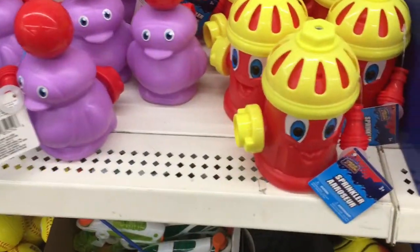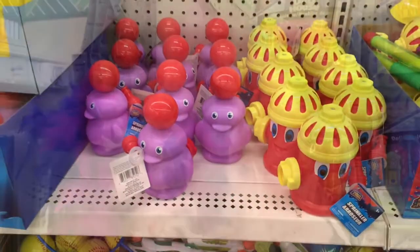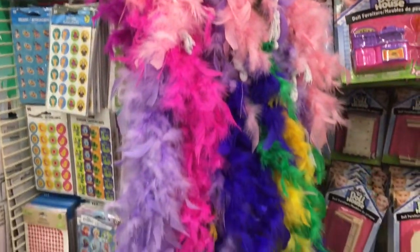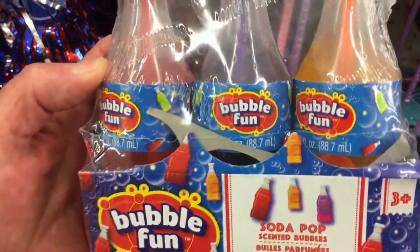Cute sprinklers. This one looks like the fire hydrant and a little duck. These are cute. Lots of these boas. These would be good for crafting. They have them in quite a few different colors. I have never seen these before. It's the Bubble Fun.